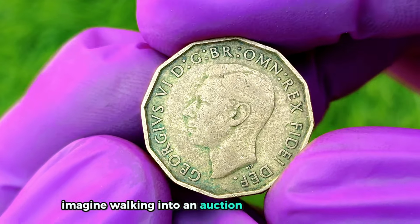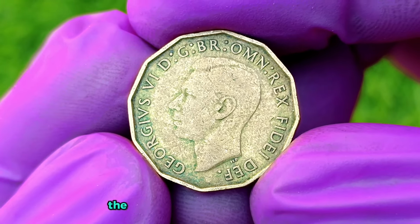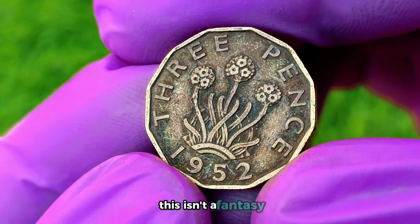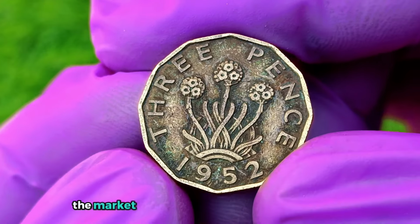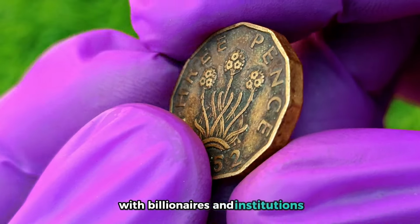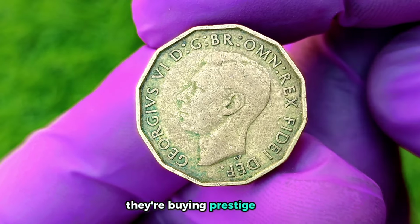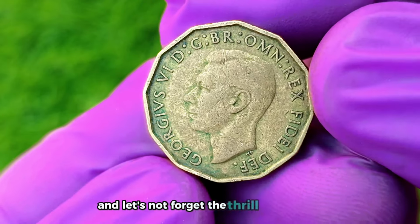Imagine walking into an auction house with this coin and watching as the bids skyrocket into the stratosphere. The room would erupt in excitement, the energy would be electric, and by the time the gavel falls, your life would be transformed. This isn't a fantasy, it's happened before with similar rarities, and it could happen to you. The market for ultra-rare coins is hotter than ever, with billionaires and institutions scrambling to add these treasures to their portfolios. They're not just buying coins, they're buying prestige, legacy, and a piece of the past that can never be replicated.